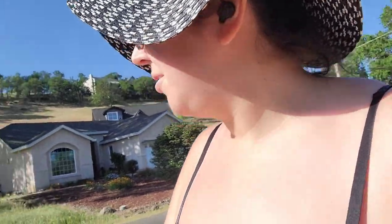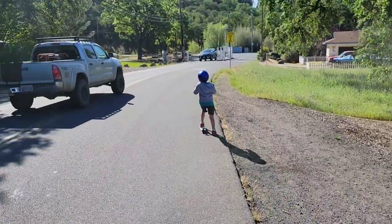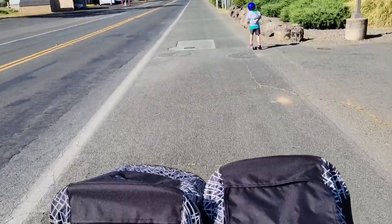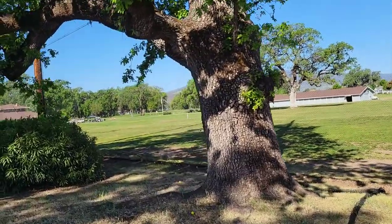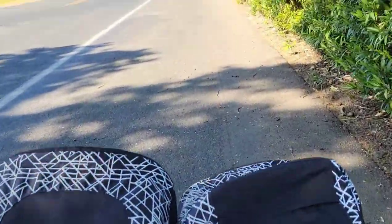Just walking Chris to school now, and we left a few minutes late, but whatever. Almost there, just 10 more minutes. Okay, so we just walked Chris and dropped him off. That was like a mile and a half, and now we're gonna walk home. Sorry, there's a big truck right here, so it's kind of loud. We're just gonna walk back now, and I'm gonna try to do it fast because I really need to pee.